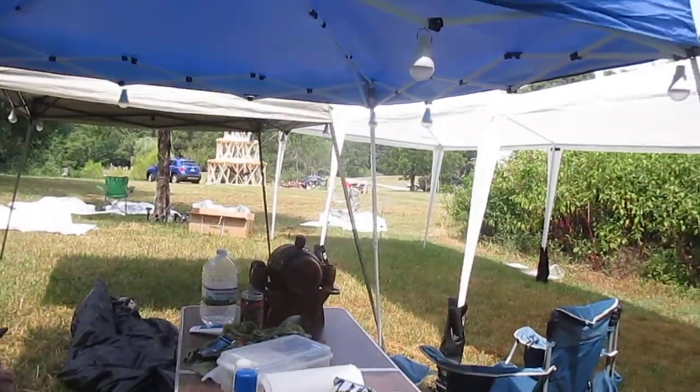So-called 10-person tent has a lot of room. I mean, we have our double air mattress and just stuff all around. Big site.